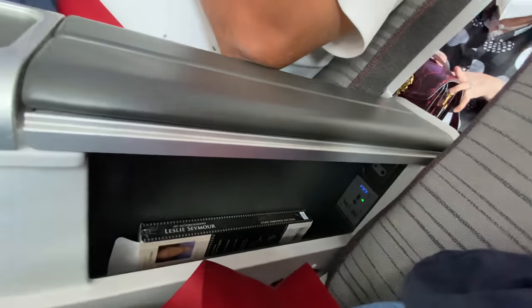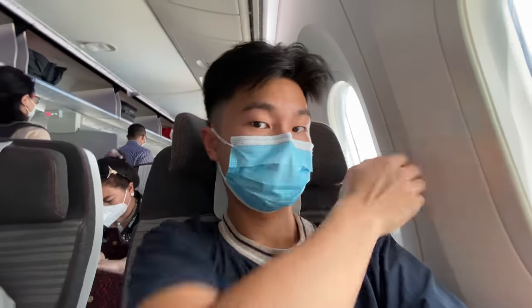Seat control buttons for your leg rest and armrest. Here you'll find a universal power socket, headphone jack, and USB port. And a bit more storage here. Your headrest is large, soft, and adjustable.